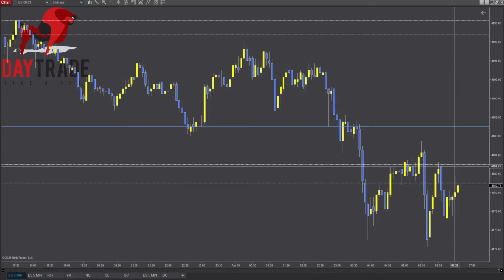So in the map, I said 82 was kind of the first thing, and you can see that was definitely something. When you watch this, as the candle's forming, it came up, hit 82, 82, 82, and then it got up here to 82.75. But I'm telling you right now, this 83, 83 quarter is gonna be important.